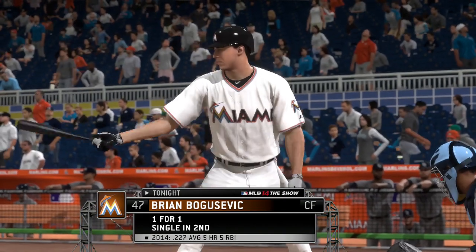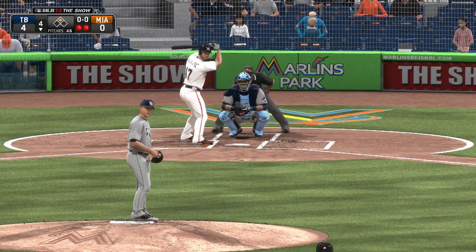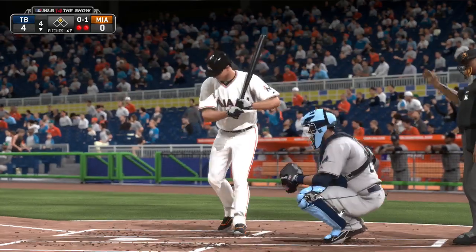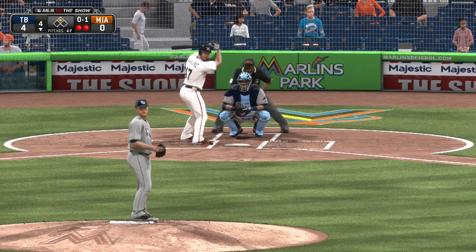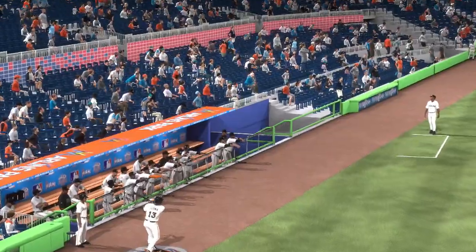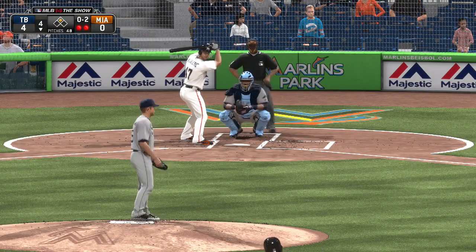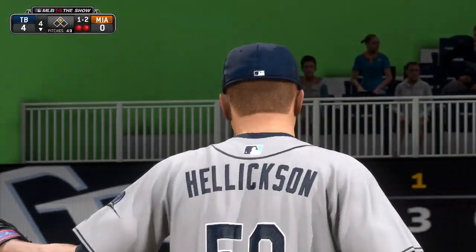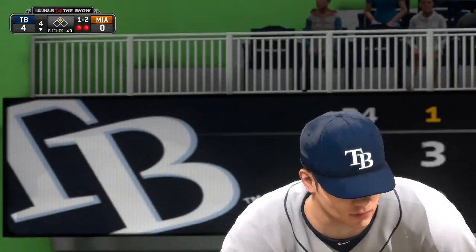Brian Bogusevic will dig in. He singled his first time around. And that's taken for strike one. 0-1. No runs, 2 hits, and no errors in the game for the Marlins. And over towards the dugout, but this one will get into the stands. Still sticking with the fastball, but this time he lays off. It's 1-2. Not a real good 0-2 there. You don't necessarily want it in the zone, but you do want to at least give him something to think about.